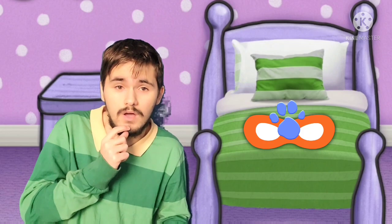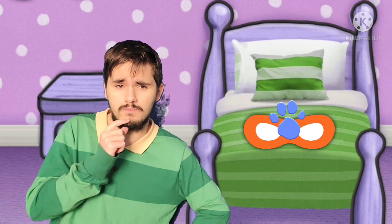So, we're trying to figure out what Blue's favorite singing show is. And our first clue is singing. Well, what kind of singing show does Blue like with singing itself? Anyway, let's try to find two more clues to help us figure that out. You know, we need to find two more of those clues to figure out what singing show Blue likes. I wonder where we'll find our second clue.